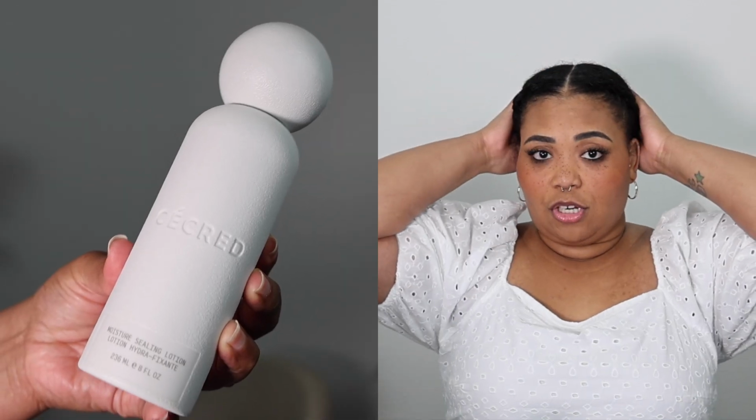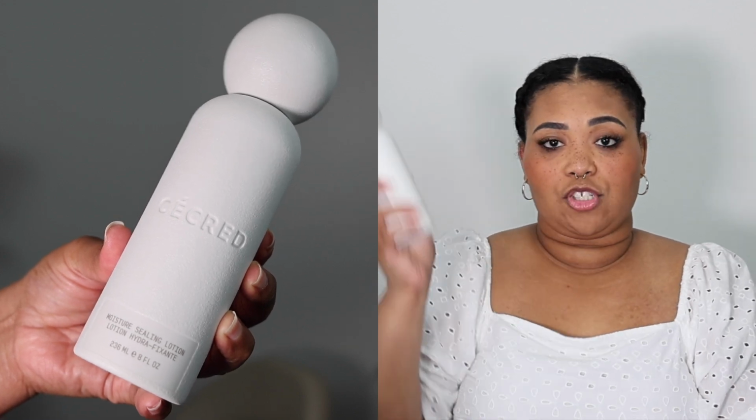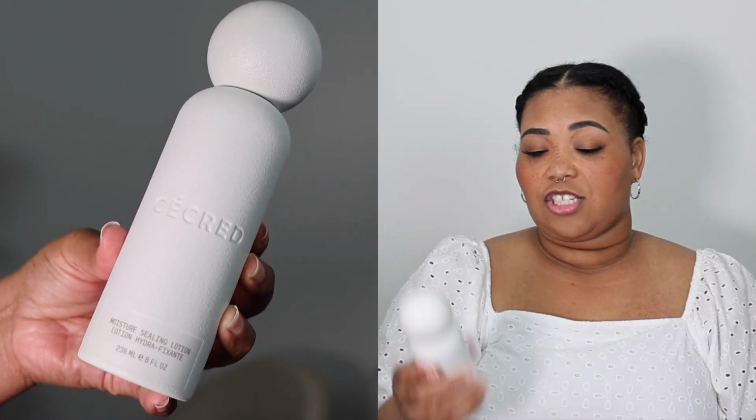When it does come down to the moisturizing sealing lotion, I can't really say for sure that it's really working. I am gonna have to try this one out for a couple of days just to see how it works. I did put this in my hair and I worked it through my entire hair. I sectioned it out and then I made sure that I brushed through it to really get it in and to really use it as a leave-in conditioner. However, I'm not really sure how it's gonna work out for my hair. I do wanna give it a couple more days, maybe a couple more weeks to just use it daily to see how it works for my hair and to see, you know, the benefits of it.